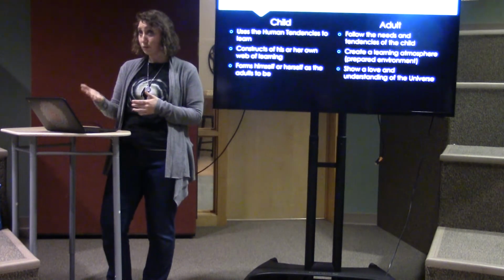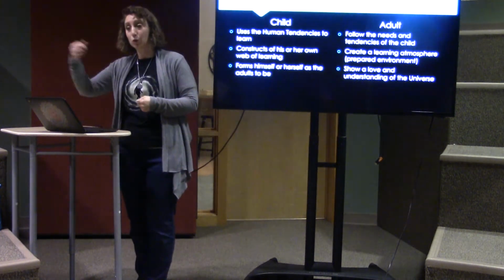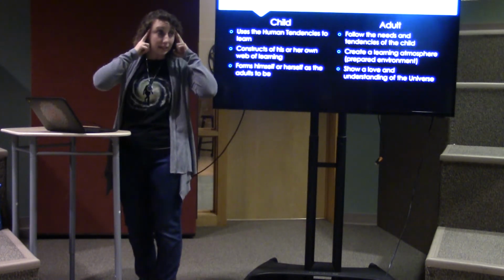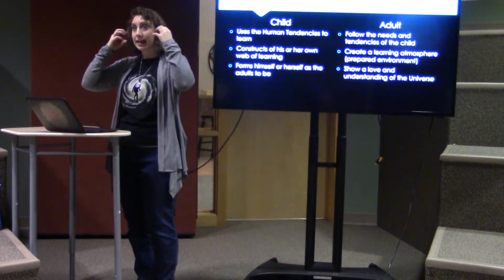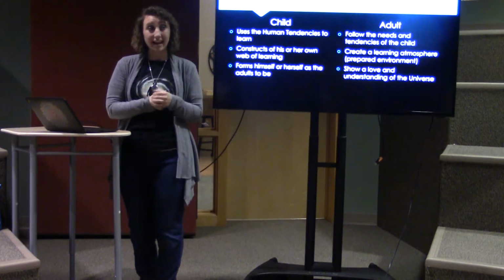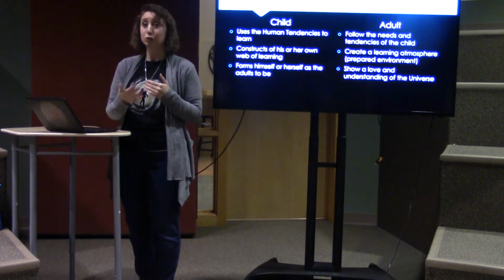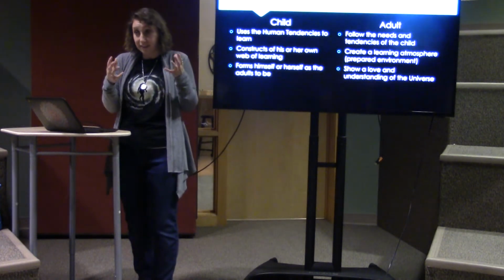So the child uses these human tendencies to imagine, to explore, to communicate, to work, all these things. He uses whatever plane of development he is in to get that information in, and he creates his own web of learning. And each individual child's web of learning is different, even if you have the same information given to you. Every web is different.